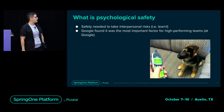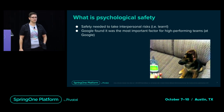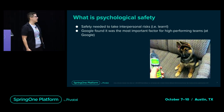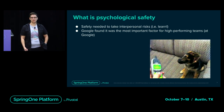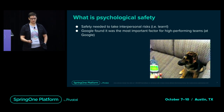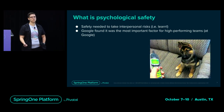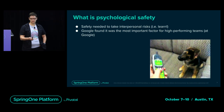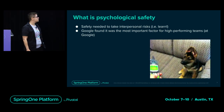or like people are going to tell you your ideas are stupid or that you're doing the wrong thing. And when Google studied this a couple years ago, there's a really famous study that basically said that at Google, psychological safety was the most important factor for determining whether or not your team was going to be effective. And that was more important than the seniority of the members of the team, whether they were co-located, things like that. So it's really important for highly effective teams.